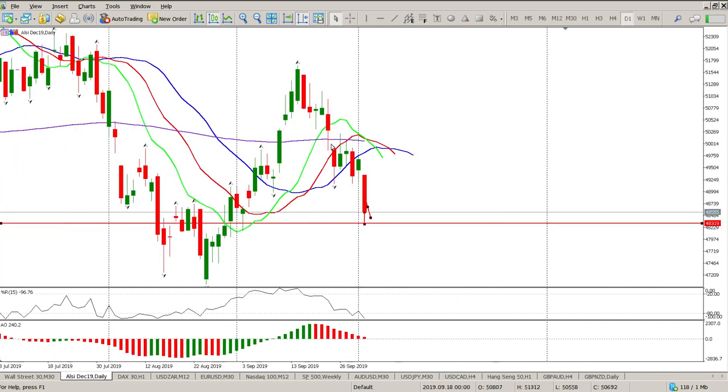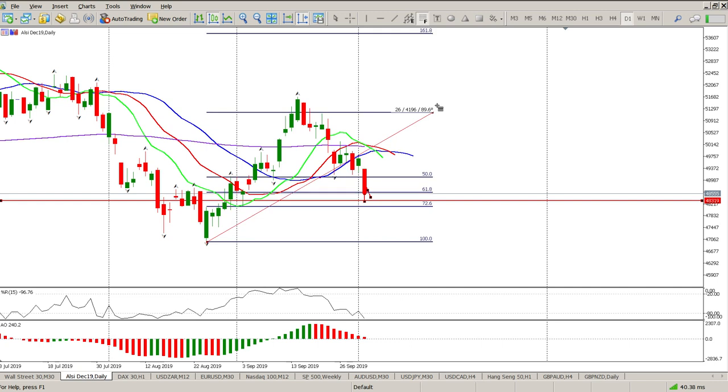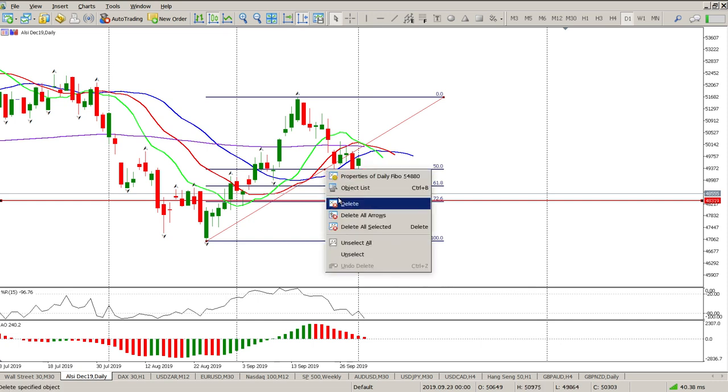On the daily, we've got a crossover of the alligators at the moment. We don't have a crossover of the awesome oscillator at the moment, so that is something else to worry about. And the other thing to bear in mind is we are at the 72.6 Fibonacci at the moment, so it's a touch and go at the moment, I think.